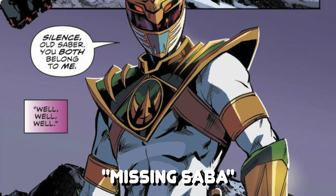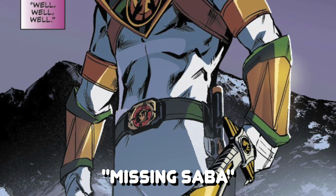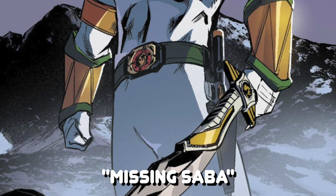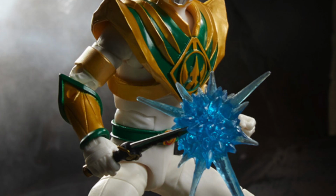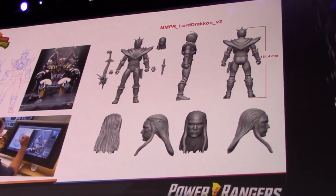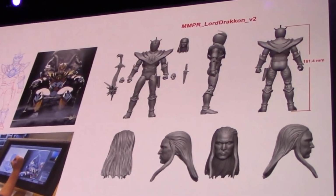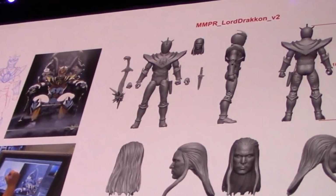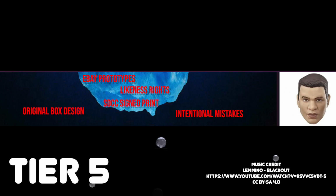In the comics, Lord Draken is essentially a fusion of Tommy Oliver's MMPR White Ranger and Green Ranger powers, and therefore wields both a Dragon Dagger and Saba. The Lightning Collection version of him only includes a Dragon Dagger, however it appears this wasn't always going to be the case, as the renders of his prototype, shown off during his reveal at Paris Comic Con in 2019, did in fact show him including a Saba, but only his Evolution 3 figure released a year later would actually include one for the character.